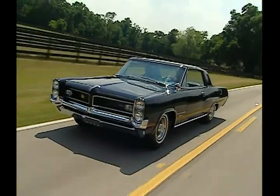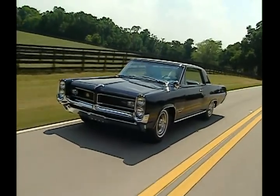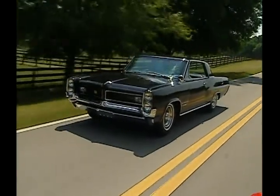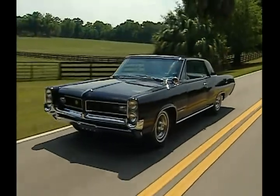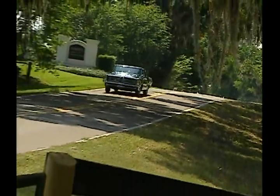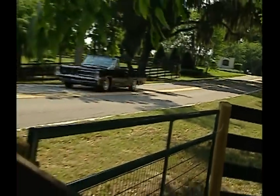This is a great cruiser though. And when you do hit the brakes, it stops just straight as an arrow. Again, your restorations are really done right. Because not only does it look great, it performs just like it's supposed to in every way.